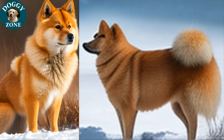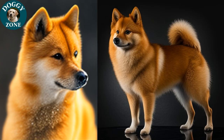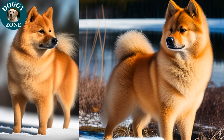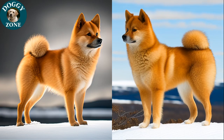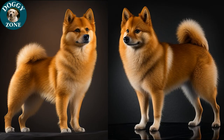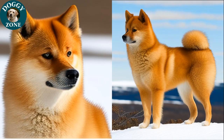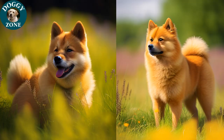Finnish Spitz have a long history, originating from Finland, where they were used as hunting dogs. They were bred to hunt game birds, such as grouse and woodcock, using their excellent sense of smell and keen hearing to locate and flush out the birds. Finnish Spitz were later brought to the United States in the 1960s and were recognized by the American Kennel Club in 1988. Today, they are popular as companion pets, as well as in various dog sports and activities.